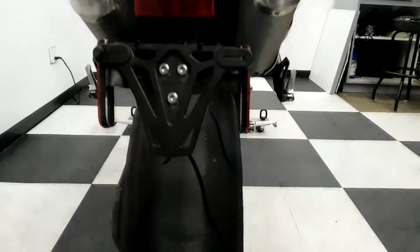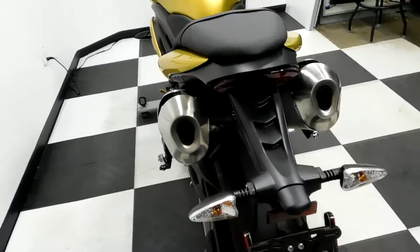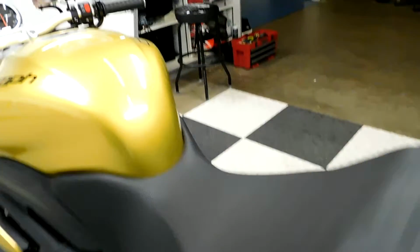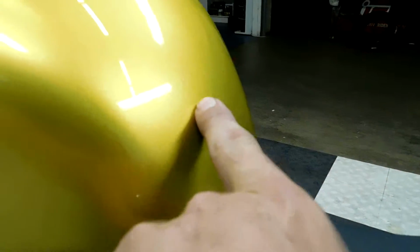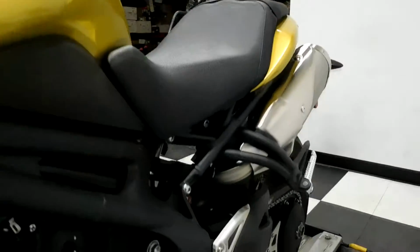You know, and with only a little over 300 miles on it, the tires are still brand new too. And on this side of the tank, you can't even hardly make it out. It's kind of one continuous one. Like I said, you can barely see it.